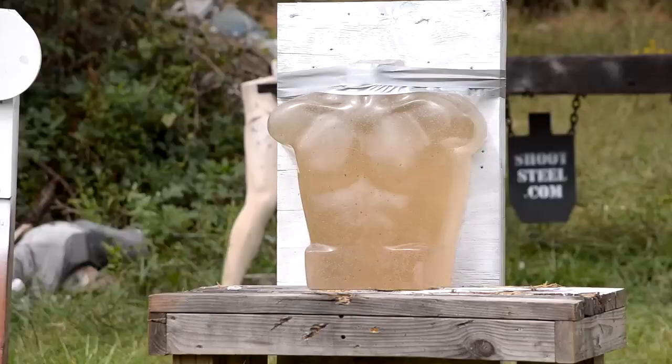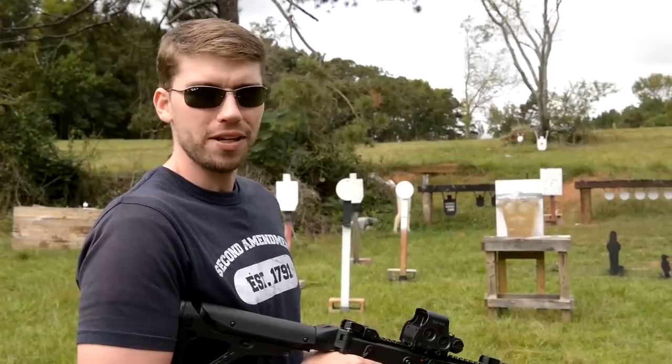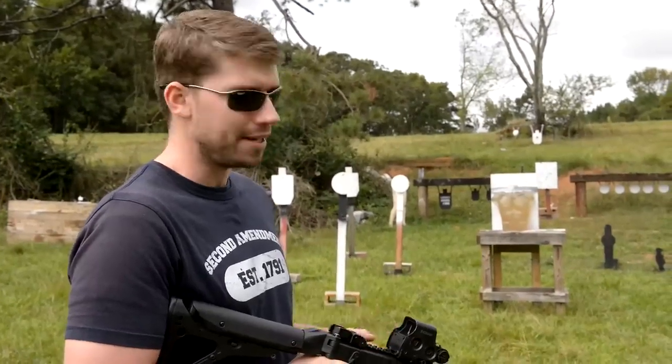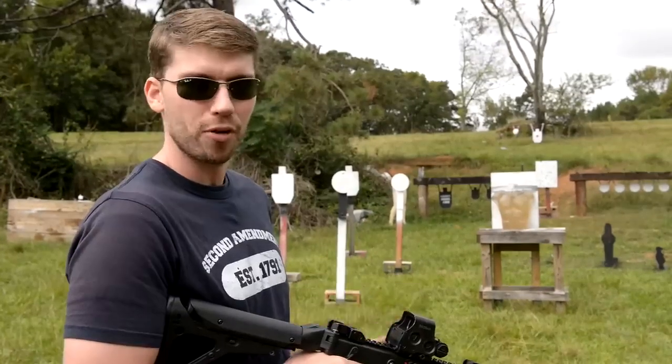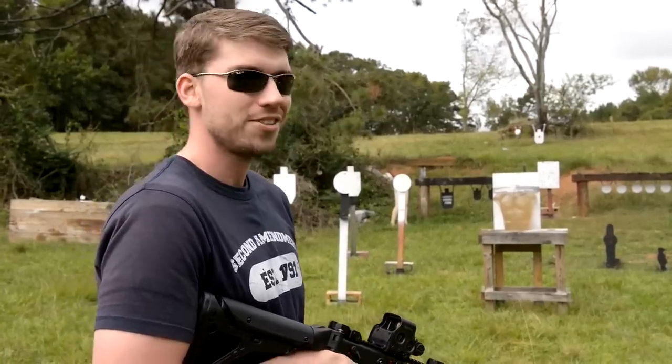Okay, so we got our ballistics gel down there, and I've got some 45 ACP RIP ammo in here. This is really impressive stuff. You guys have seen me shoot the 9mm and the 380. The 45 ACP is brand new, and I think these double taps coming from the Kriss are going to be really devastating down the range, so let's check it out.